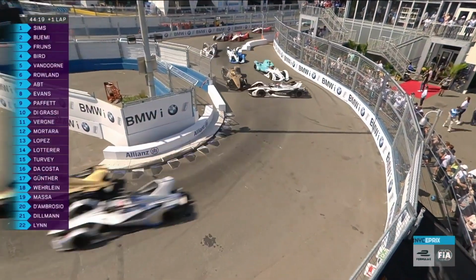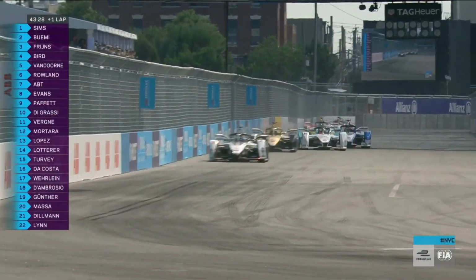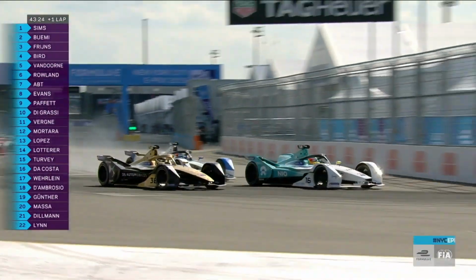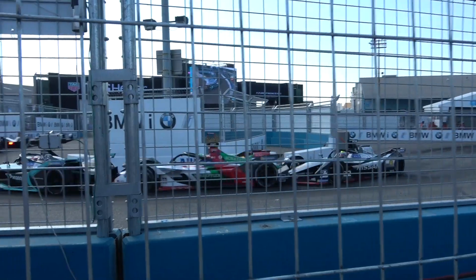Oh, another incident with the Dragon. Lopez spun around again. And you can see Lotterer in the background. He's about under attack as he got some damage to the car. That's Turvey going up the inside of Lotterer, and Da Costa trying to get involved too.